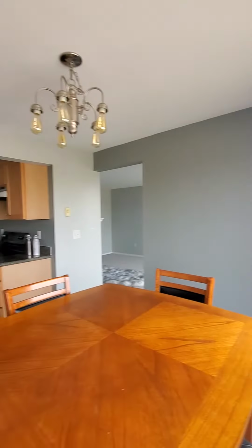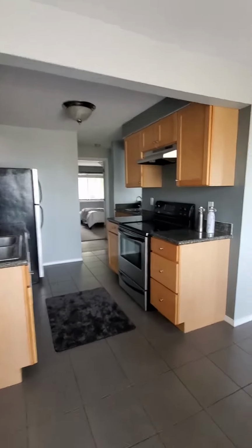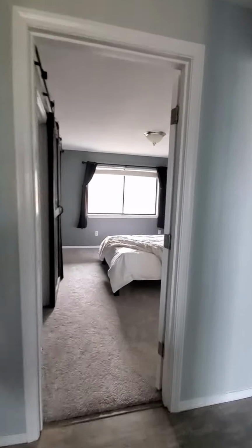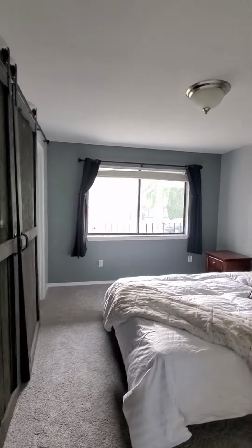So separate dining room area off the kitchen, off the living room. Now I don't have any lights in here, so this is the natural light. It's a little dark in the corners, but not too bad. So this is completely updated.